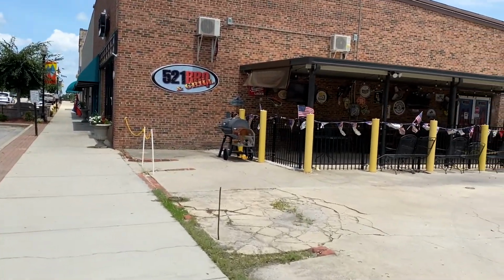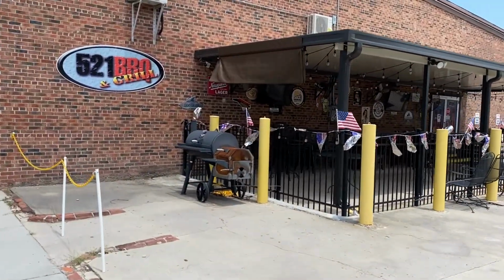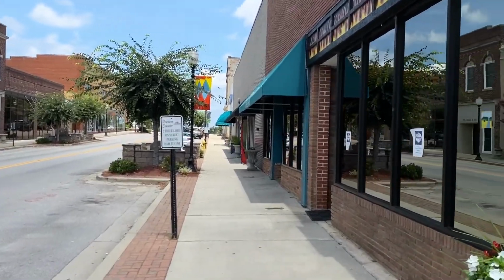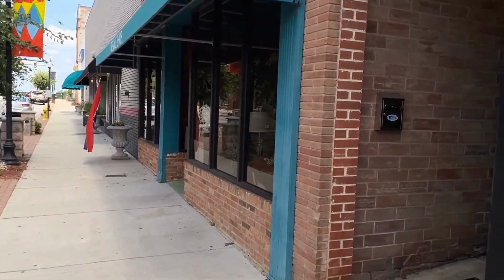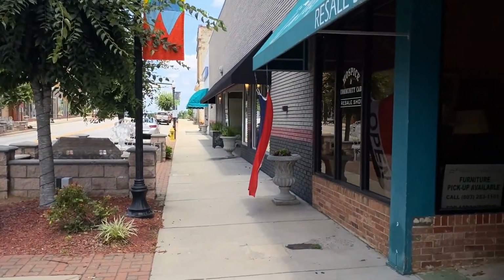52 Barbecue Grill. It's after lunch. Maybe they're eating inside, probably too hot to eat outside. 123 South Main. That Freedom Ring, that's for sure. I'm sure there's some people in there eating right now. I can't see in because of tinted windows.